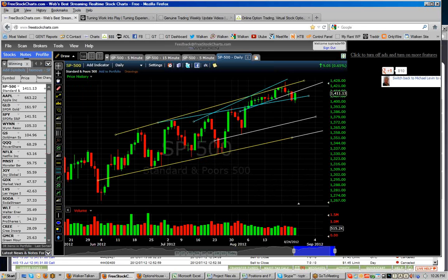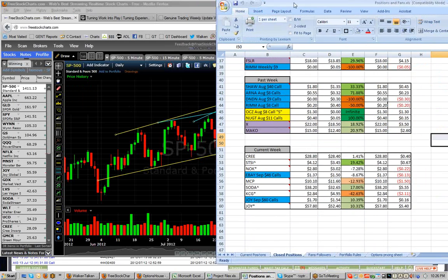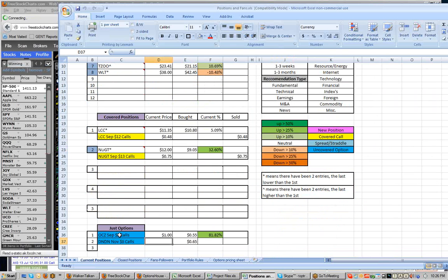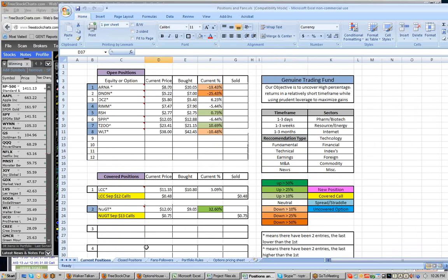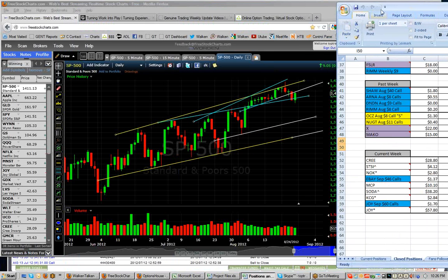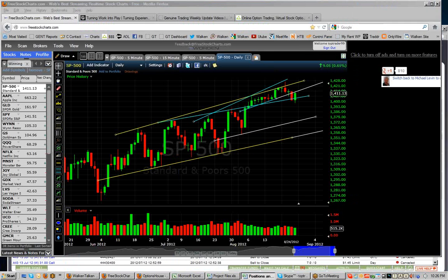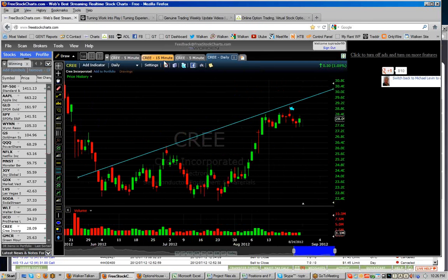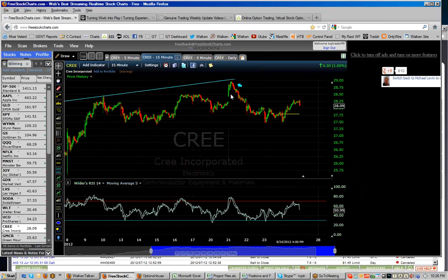But during the course of the week, we took some profits. Here's our sheet for things that were long, that were short. Here's the current positions. We're down to only 8 positions in the market, 2 covered call positions, and 2 option positions. You're going to find that we closed out a lot of positions. I closed them out on Tuesday and Wednesday because I thought we were getting kind of high up here. So I closed out Cree and Star and Nokia, positions that I've been holding on to. On Cree, I had just gotten in it, and I decided to get out right at 28.40. I lost roughly around 40 cents.